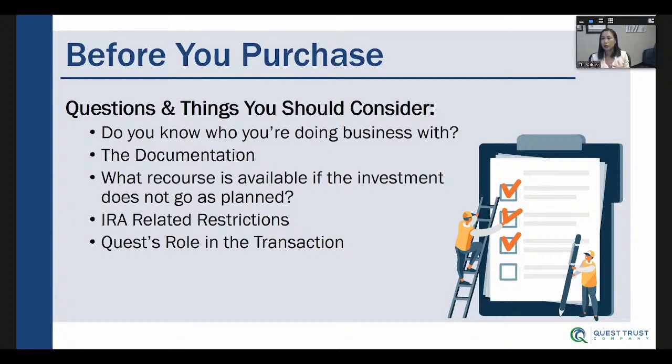So working with an attorney to make sure that your document properly protects your interest in the investment or your IRA's interest in the investment, and then understanding what recourse is available if the investment goes bad, all of that should be documented in your investment packet, right? And if you're working with an attorney, they can help you through all the legal jargon. They can help you understand some of the nuanced clauses that are in form documents.